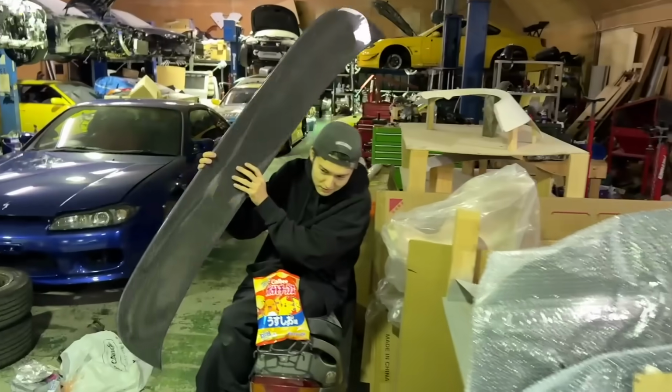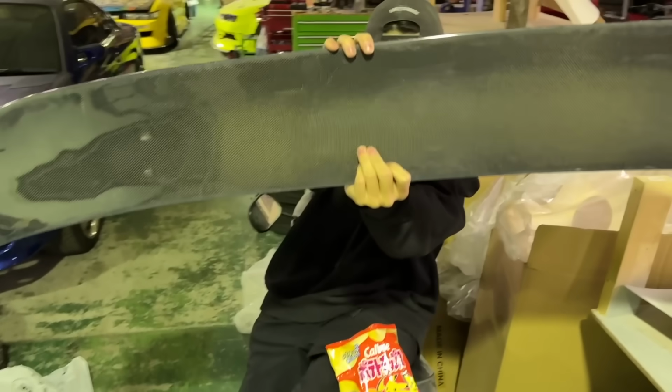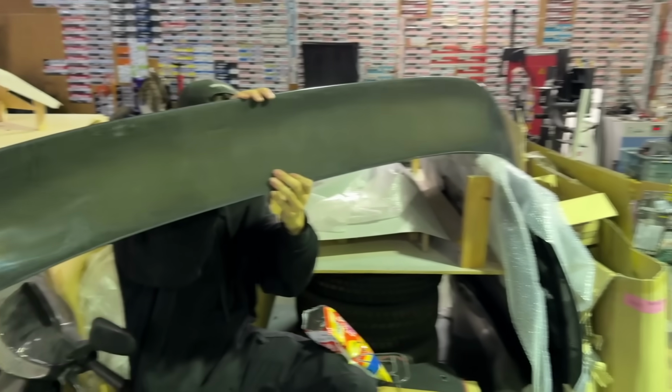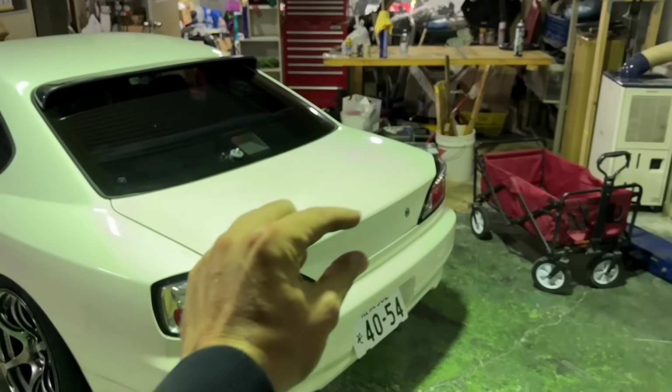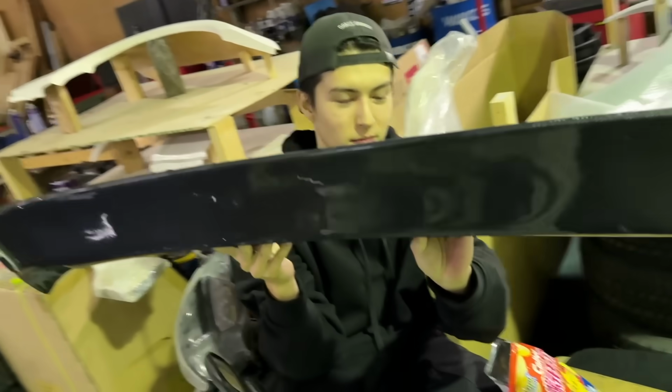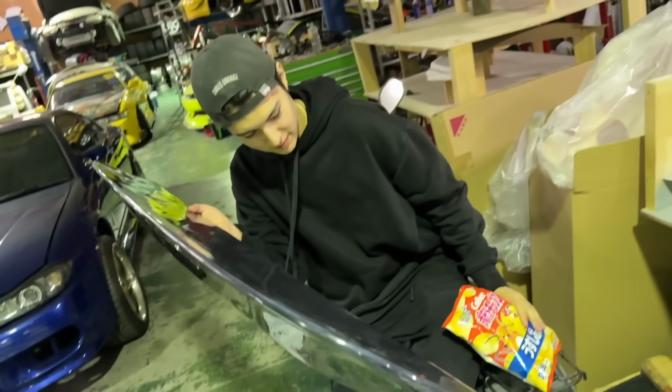It's beautiful. We're gonna start stepping into the extra territory, and it's gonna go all downhill from here, but in the best way possible. So to do so, we're gonna start with the spoiler. And so what we got here is an Origin Labo carbon spoiler. So this is kind of like a duckbill style spoiler in a sense where it kind of lips off the corner of the trunk, but it's more flat. It's more sleek, it's more aggressive, and this is gonna really change the look of the car.